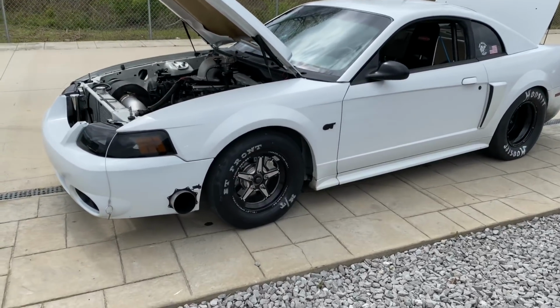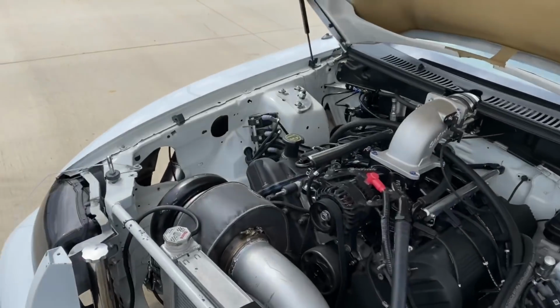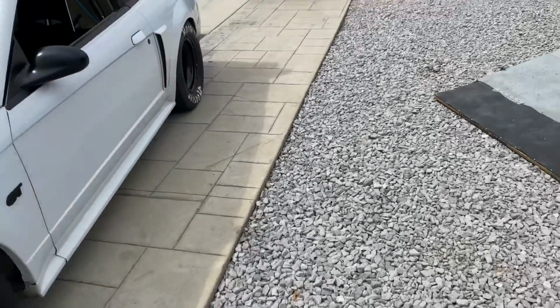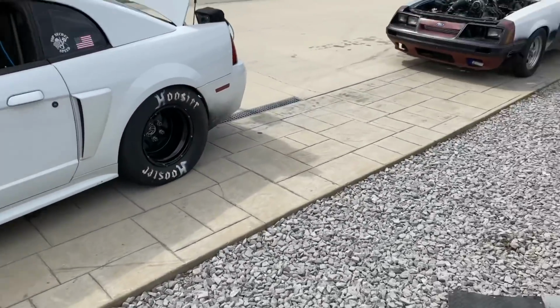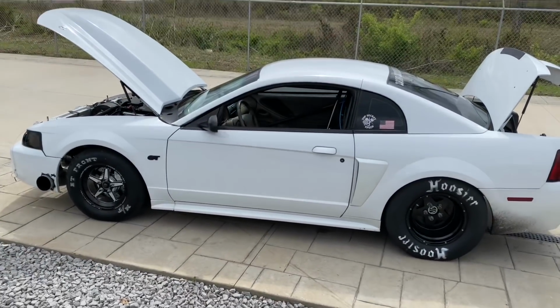We're back from that second pass. It went about two tenths faster on that one, but I still wasn't happy with it. That surface up there is bad. I mean, it's completely bare. It's rough. It's a tough surface to get down, and those bumps don't help right off the starting line right there.